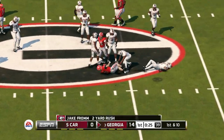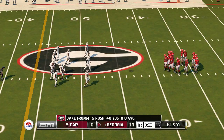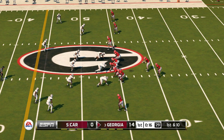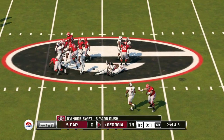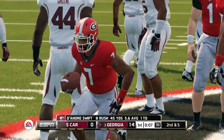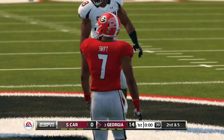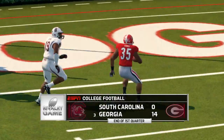Fights forward to about the 46. First and 10. Ball on the 46-yard line. Five wide. Up the middle for a nice gain. That brings him second and five. That'll put an end to the first quarter of action. 14-0, Bulldogs.